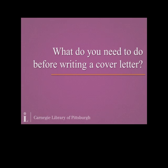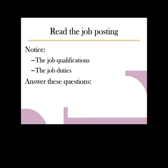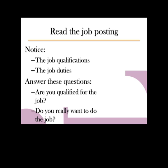You might be tempted to jump in and start writing. However, taking time to prepare to write can make the process faster, easier, and more effective. The first thing to do before writing a cover letter is to read the job posting. As you read, notice the job qualifications and the job duties. Think about these questions. Are you qualified for the job? Would you really want to do the job? If you aren't qualified or don't think you would be able to do the job, think twice about applying.